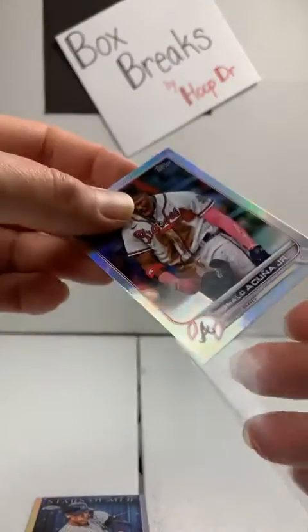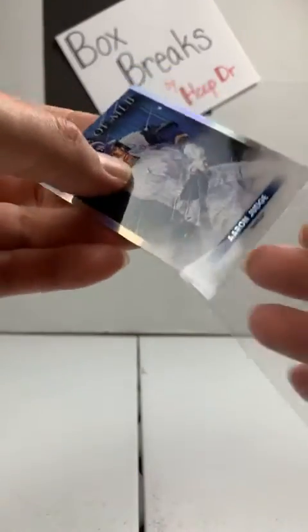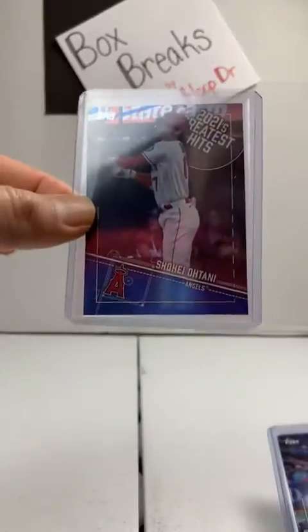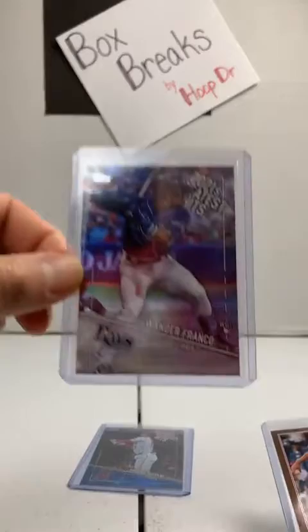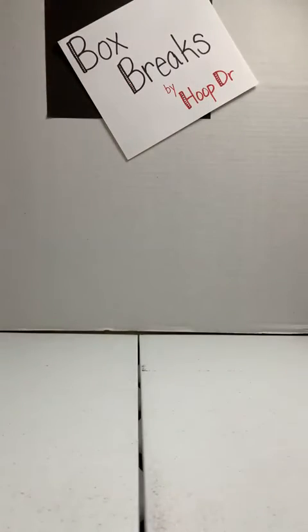Detroit Tigers. That foil Acuna Jr. is a pretty cool card. The only Topps Chrome Stars of the MLB, Aaron Judge. We got that blue Ohtani parallel insert. We only got one Wander Franco, but it was a harder one to get than normal. And a gold Zach Wheeler numbered out of 2022. I'll check to see if that's an SP.